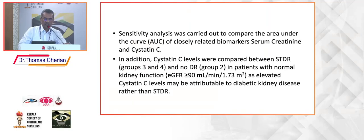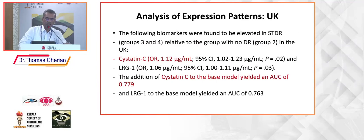Sensitivity analysis was carried out to compare the area under the curve of closely related biomarkers, serum creatinine and cystatin C. In addition, cystatin C levels were compared between the STDR group and the no DR group with normal kidney function, as elevated cystatin C levels may be attributable to diabetic kidney disease rather than sight-threatening diabetic retinopathy. This was the analysis of the expression patterns in the UK part of the study.